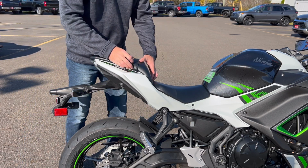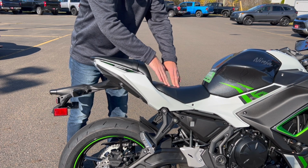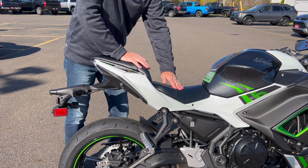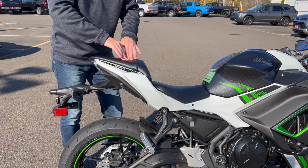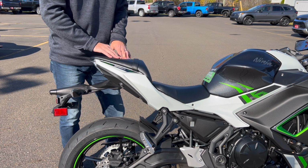So it's a two-piece seat here. You've got the driver's seat here. It is a nice wide seat and it's relatively cushy. Compared to some sport bikes where they, I guess, try to save weight or something, this is still a very comfortable seat, and so is the passenger seat. A lot of sport bikes, the passenger seat is a lot more style than anything else, but you can put a person back here comfortably.